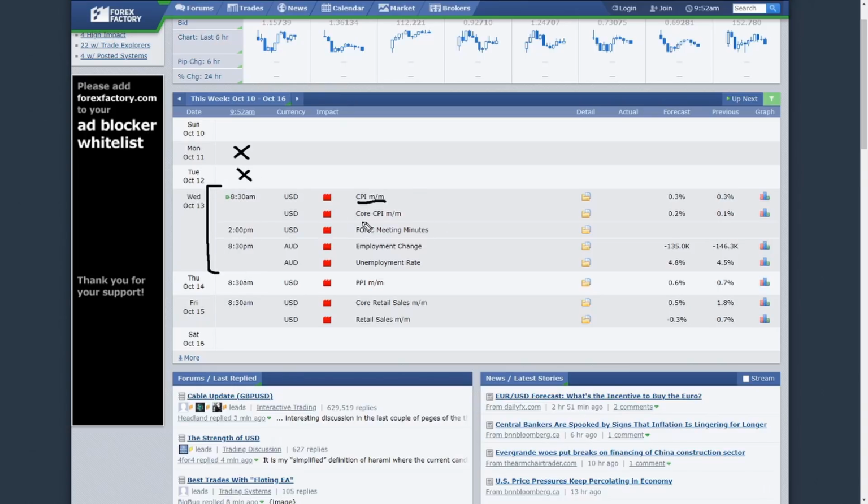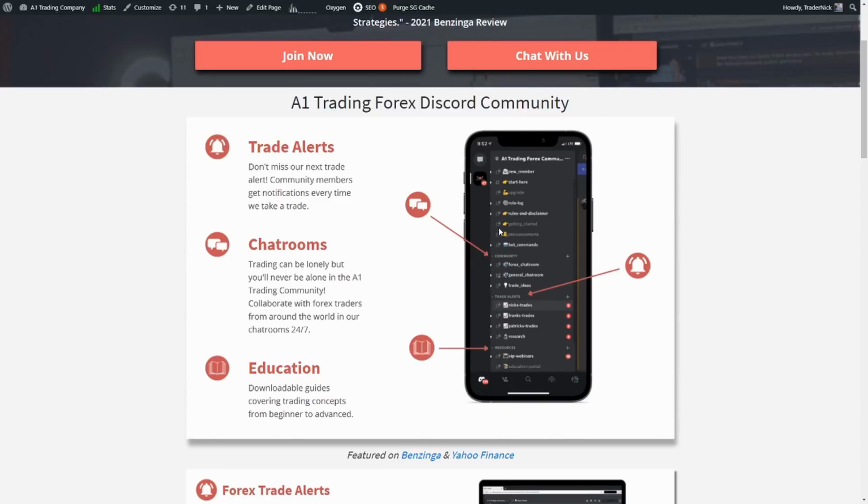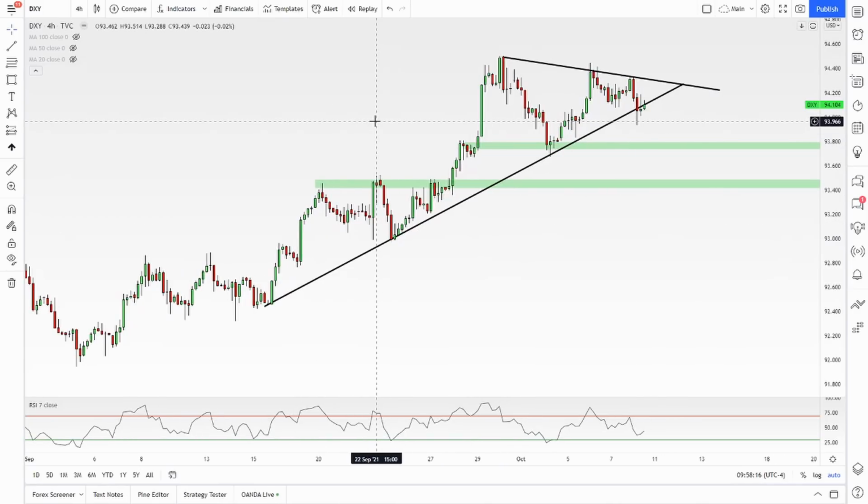You have US CPI, you have a meeting from the Fed on Wednesday, which both of these are very market moving potentially. And of course, for us Aussie currency pairs, we have unemployment numbers coming out. So keep an eye on that. PPI on Thursday and core retail sales. So big week for the US dollar. So just be on the alert for that. Those could be market moving, especially if you're a day trader. You may want to either avoid or at least be cautious about your trading during those times.